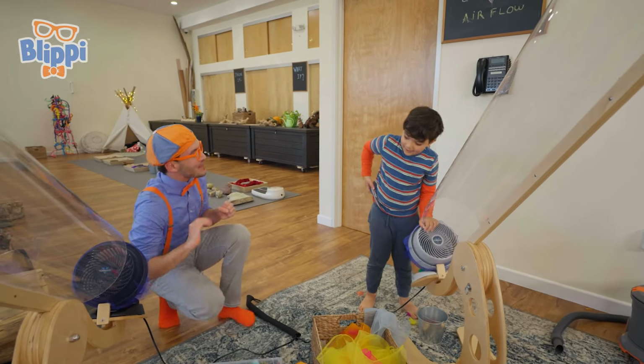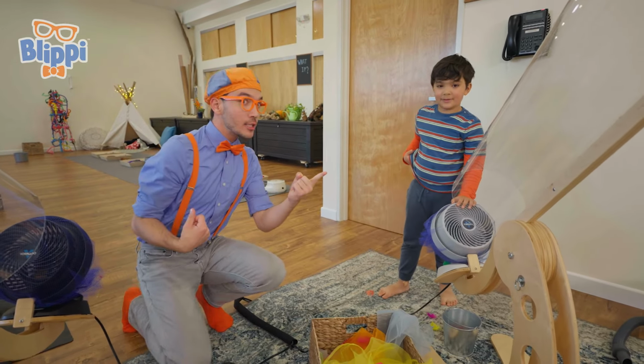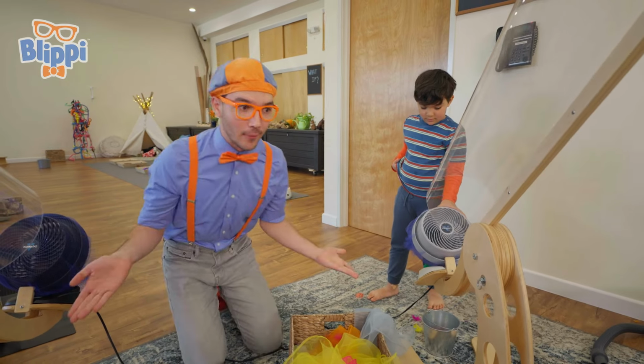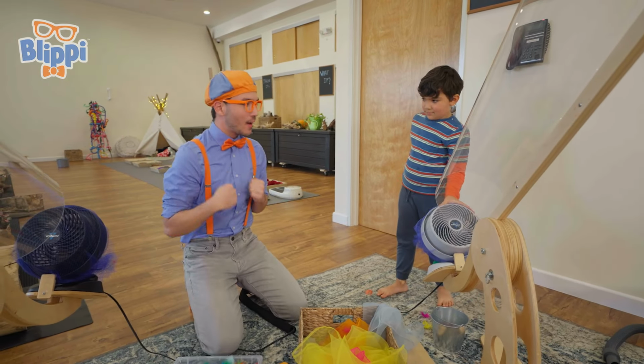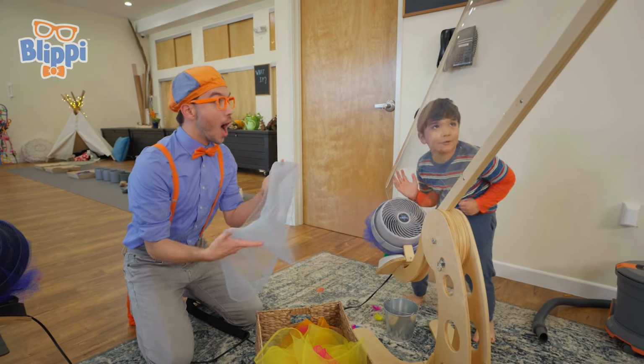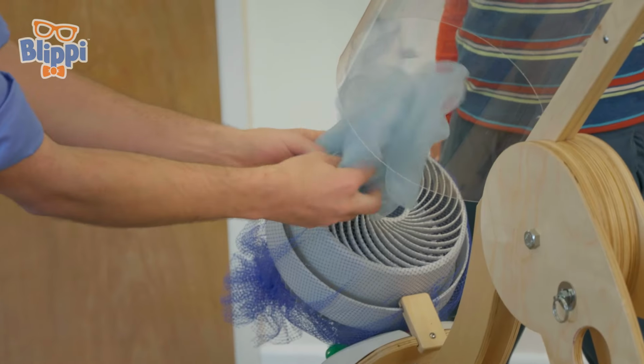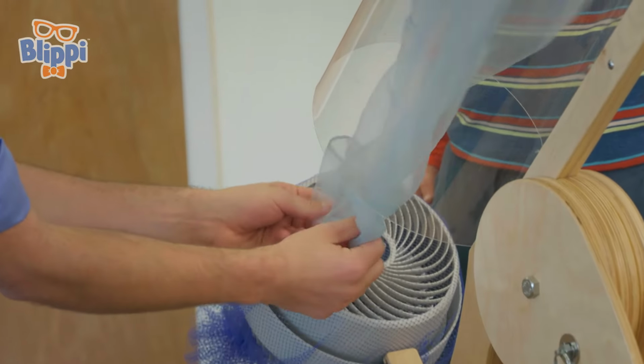Whoa, hi, I'm Blippi. What's your name? Nishad. Nishad, that's such a cool name. Whoa, and check it out. Nishad is playing with a giant wind cannon. Well, how does it work? So you put a scarf in here, you let go. Whoa, let's take a scarf. And just like this? Yeah. Oh, and then we let go.